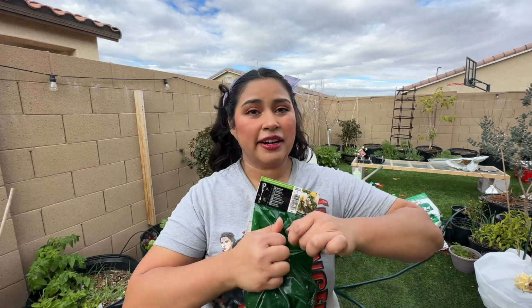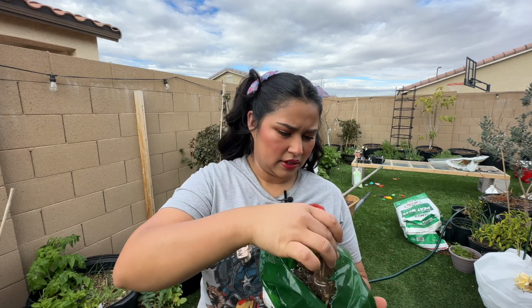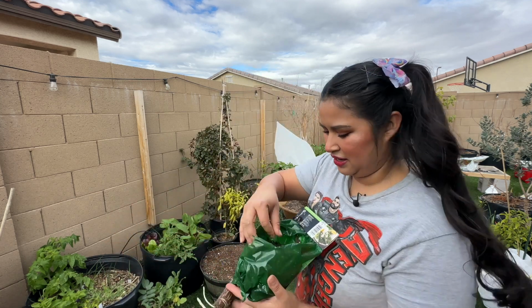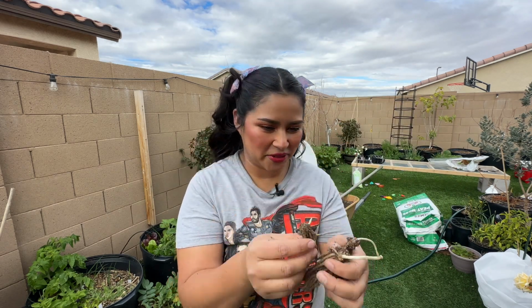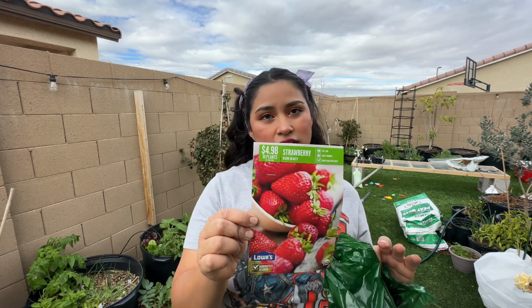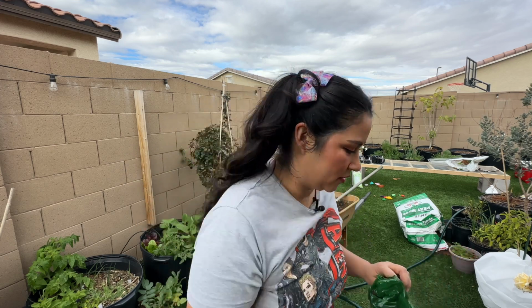I've never planted asparagus before, and I probably should have watched a few videos. Oh, but look, it's already starting to wake up. Look at these roots, and they're alive because they're already starting to break through, which is really cool. Although I will say this one is a little small for my liking, but these two look pretty good. I bought some Ozark Beauty and some Sequoia strawberries. I already planted the Sequoia, but these I'm gonna plant right now.